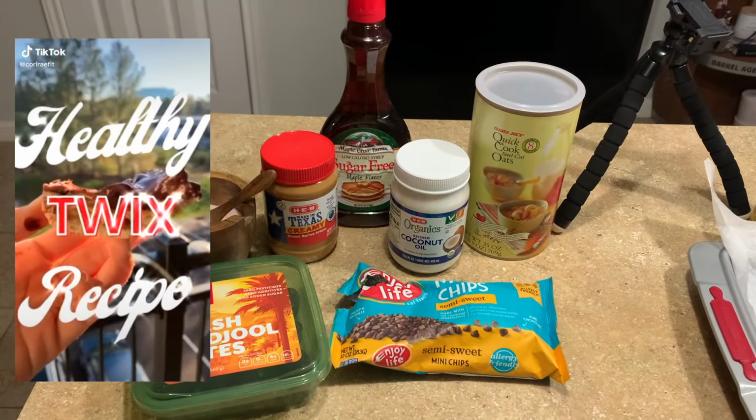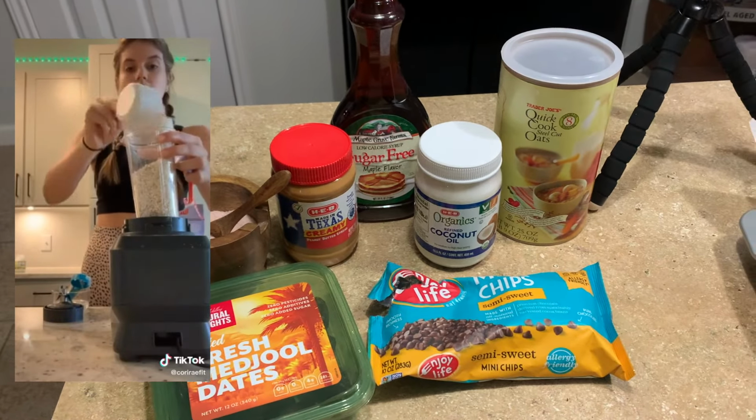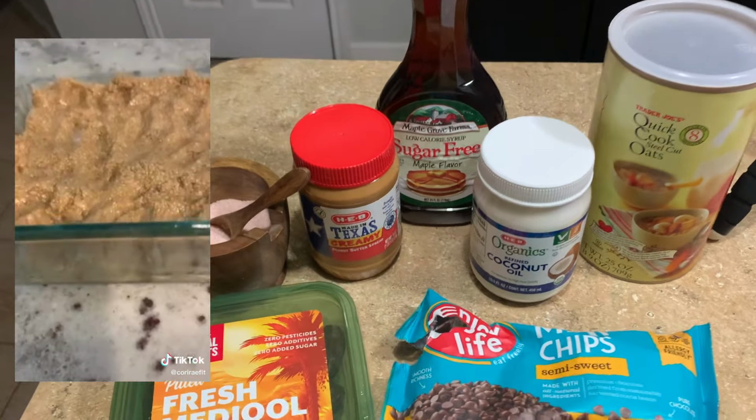For this recipe, we are going to make a healthier version of Twix. I'm so excited. I saw this a couple of months ago on TikTok. I've been wanting to try it, and this is the perfect opportunity. So here are the ingredients that you're going to need.